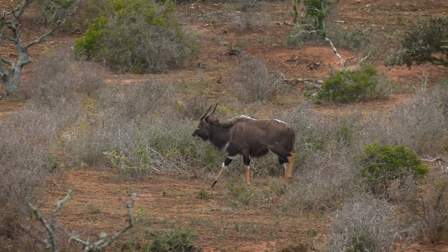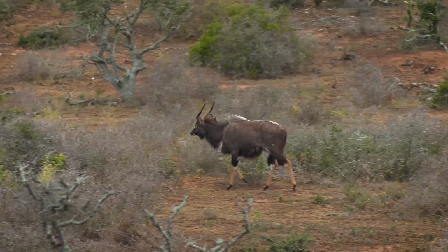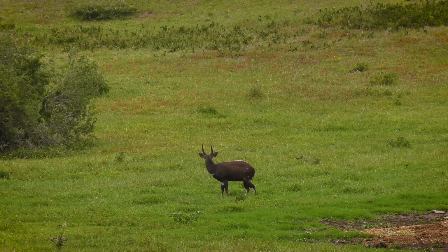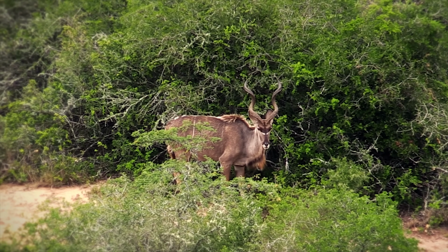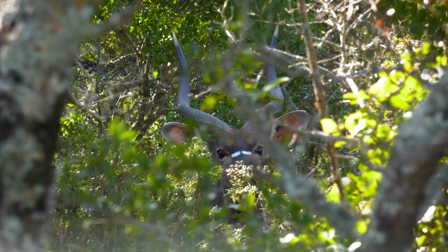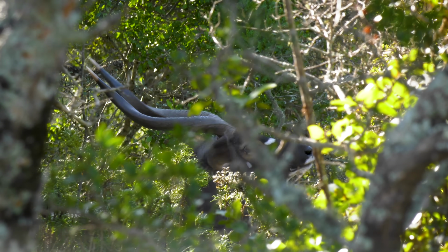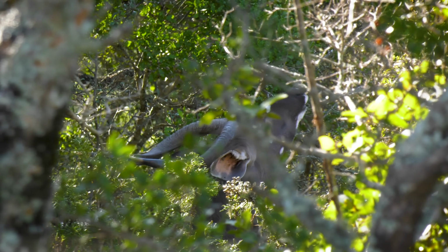The Nyala is one of the 4 spiral-horned antelope in the Eastern Cape, the others being the eland, the bushbuck, and the kudu. Of all of these, the Nyala has to be my favorite. They are so beautiful, they are shy, and they've got real character. A true African classic.